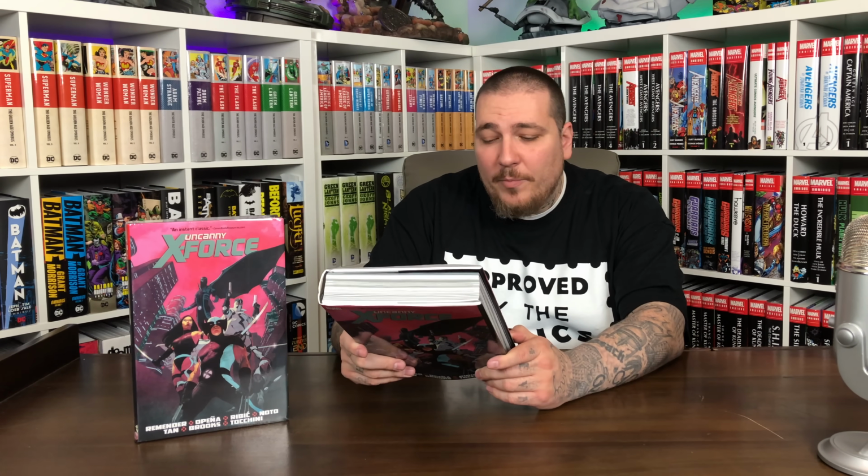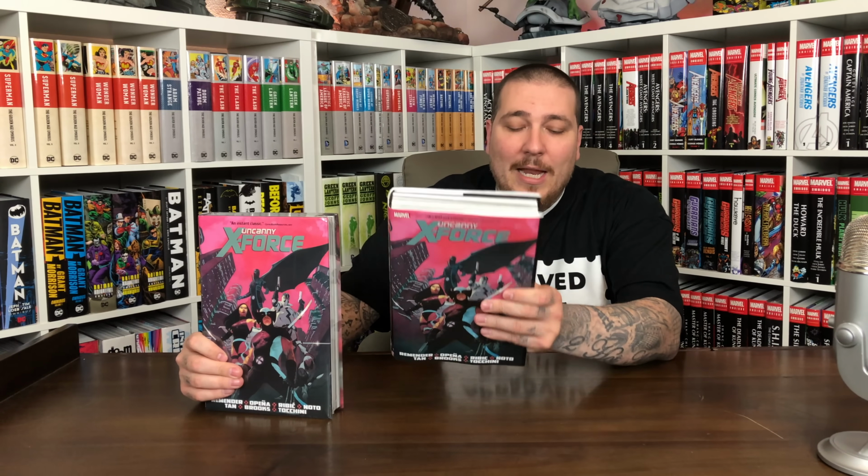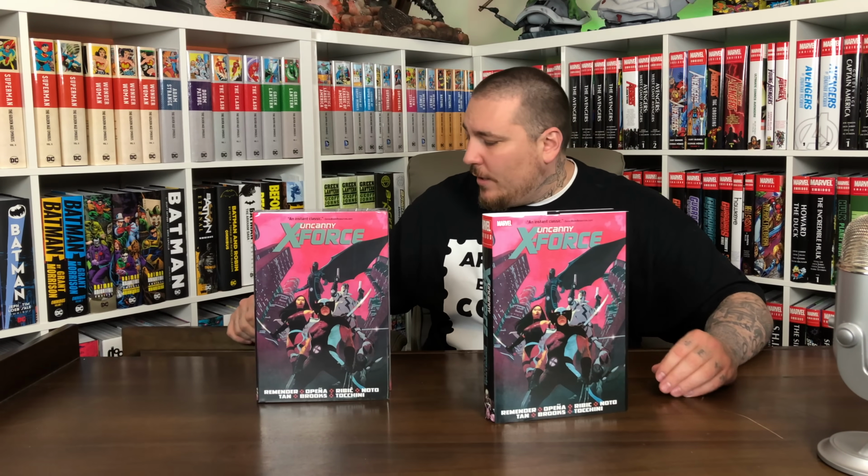This omnibus collects the entire run. It's issues 1 through 35, plus you get the 5.1 and 19.1 issues. You also get material from Wolverine Road to Hell number 1, All-New Wolverine Saga, and X-Men Spotlight. Right away, I could see that the price went up. This was $99.99, and now it's $100 even, so it went up a penny. Thickness looks to be about the same. Here's the spine. We're going to do an overview look from the top, but let's bust it out of the plastic first.